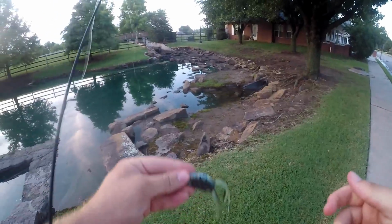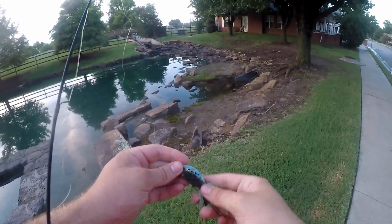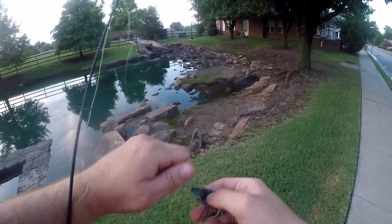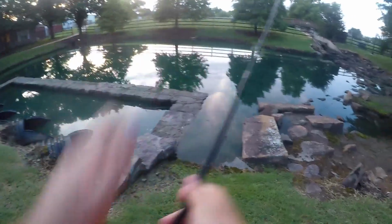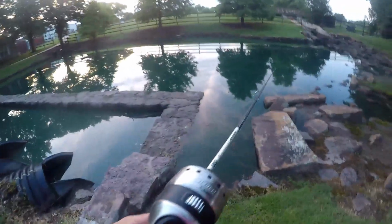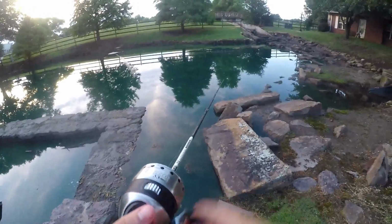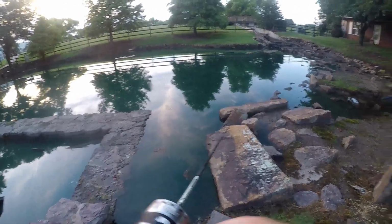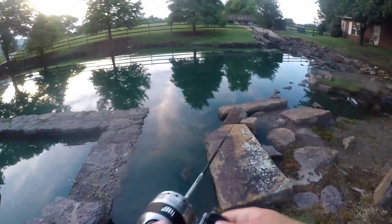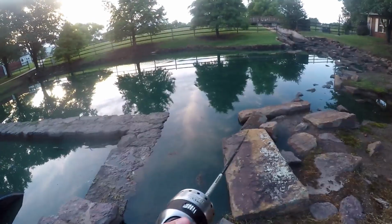Alright, so it's been a good hour since I've caught my last fish, or really gotten a bite. But I decided it's time to put on the old frog. Let's see if I can finally get my first frog fish ever. It's seen quite a bit of activity already up here. So let's see if I can get me a topwater bass.